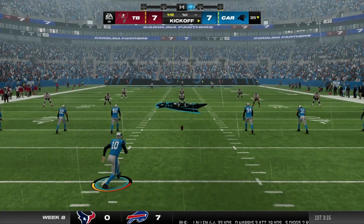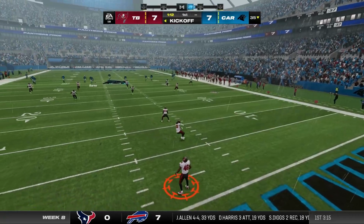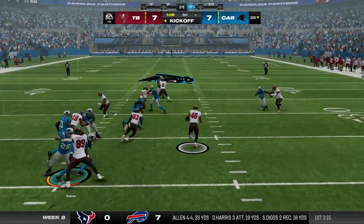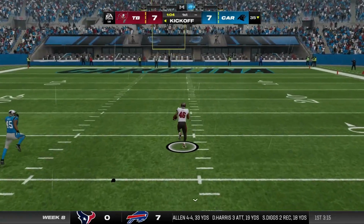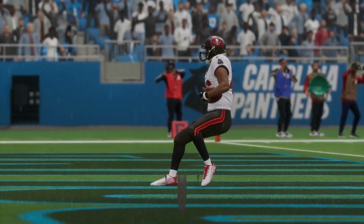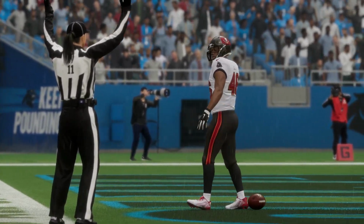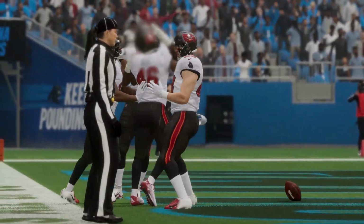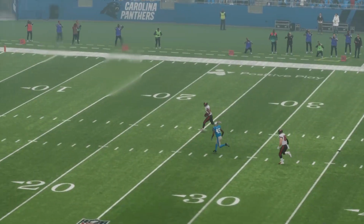Hecker now ready to kick this one away, as he boots this one back to about the 1-yard line. And this will be a good run back by Bush, who has nobody near him. Bush at the 10-5, touchdown on the kick return. Tampa Bay takes the lead. Carolina blew coverage. That's the 2nd time this year they have given up a kick return for a touchdown. If I'm not mistaken, I think Bush had the first one as well.